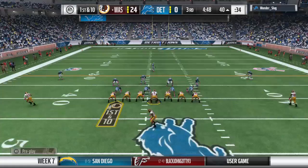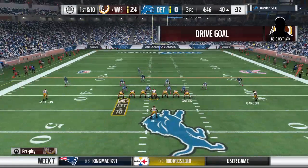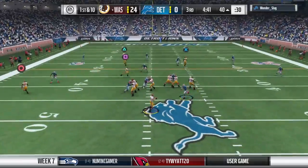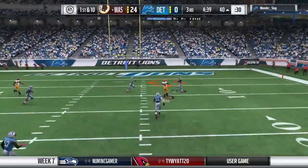Another good run there, and now we're seeing an offense that's imposed its will on a defense. When we talk about that all the time, what does it really mean? It means that the guys on the offensive line feel like they can do whatever they want.